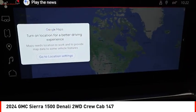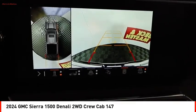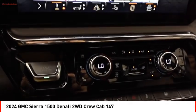Stability control. Front suspension type, strut. This beauty will make even your house keys jealous. Drive it today.